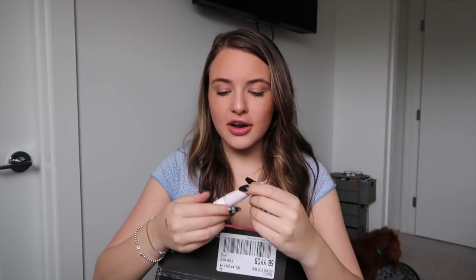It is an eyeshadow primer. I'm always looking for a good eyeshadow primer because I don't wear eyeshadow a lot, but when I do, you want to make sure that you're not creasing or anything. You know how it is.